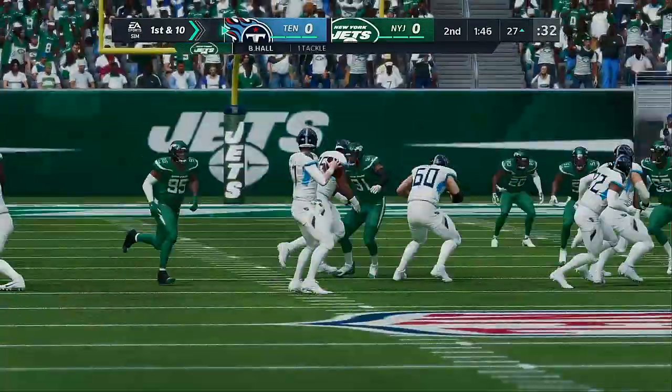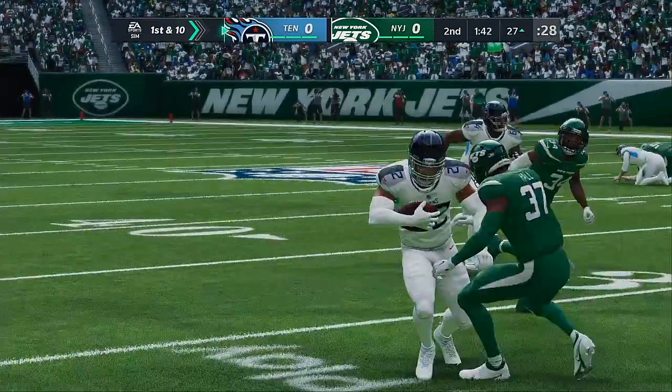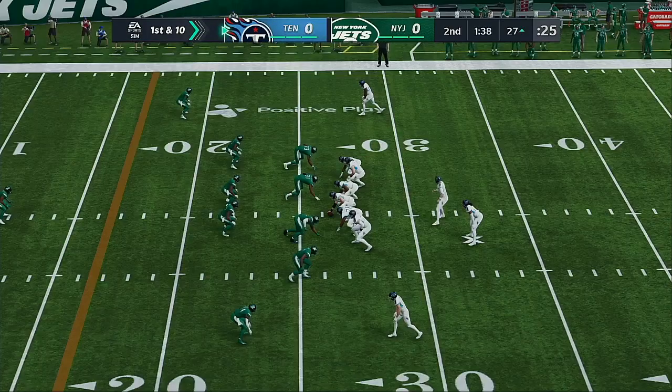For a second there, I thought that might break big. Screen pass, looked like it was coming together, looked like there was an opening. Still, ended up with a solid gain.